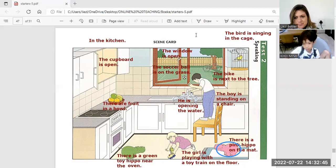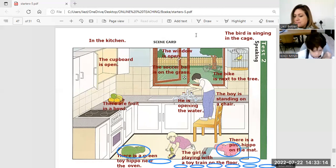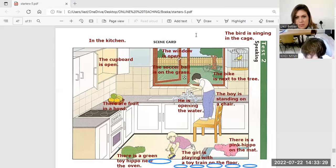Where is the green hippo? The green hippo is near the oven. Where are the fruit? There are fruit in the bowl.